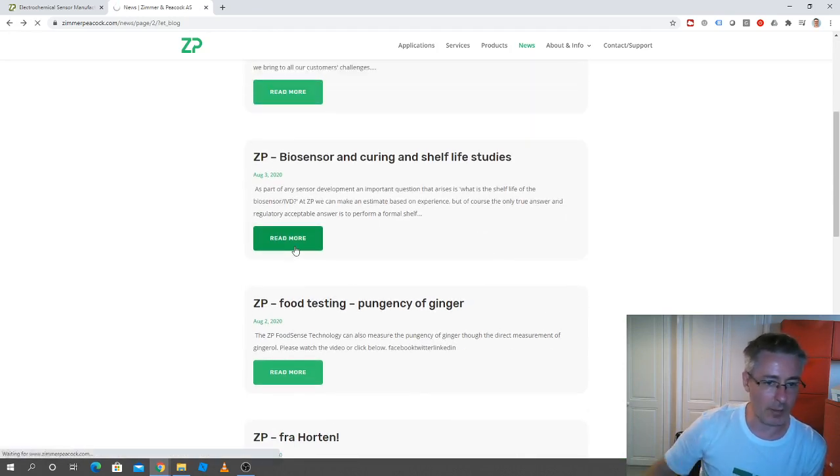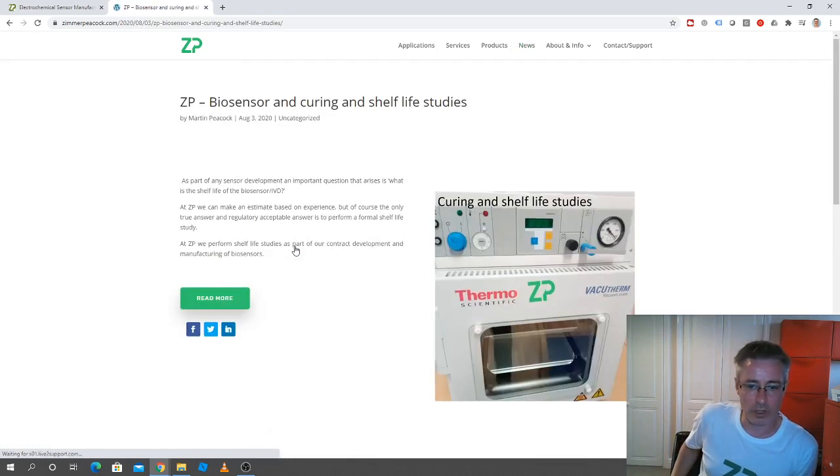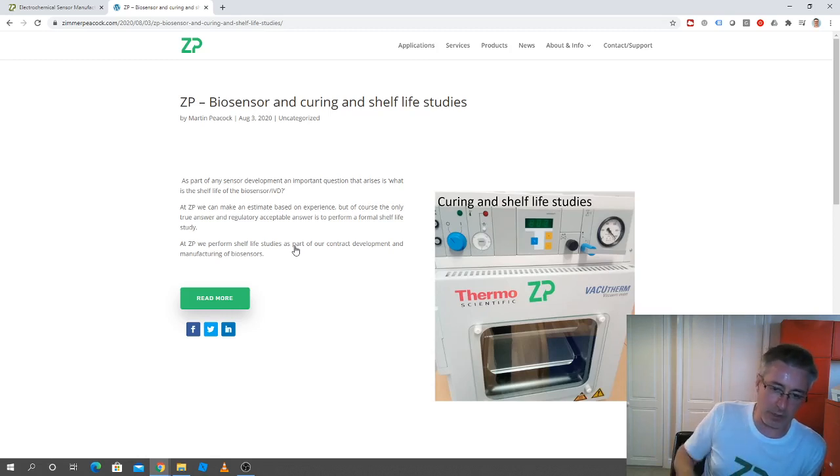We also put a quick note up this week because we got some new ovens in. These ovens have very good temperature control and they're particularly useful for curing biosensors, i.e. drying the films on top of a biosensor, and we also use them in doing shelf life studies. One of the big things at ZP is that we're becoming an ISO 13485 company, which means we're certified to do the development and manufacture of medical diagnostics and IVD.